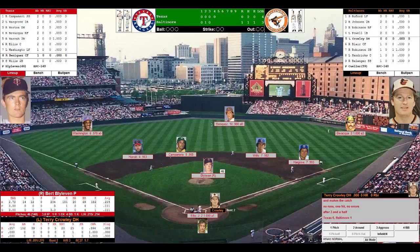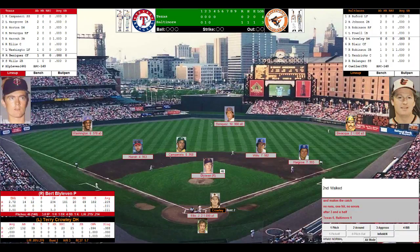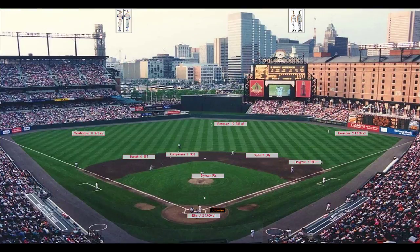So we go to the bottom of the 4th. 2 great plays by the Orioles defense, and it's still 1-0. Baltimore. 2 up for the Orioles. Crowley, Blair, and Robinson. Terry Crowley, he walked his first time up. Lefty-righty matchup here. Blyleven gets the sign. He sets and delivers.